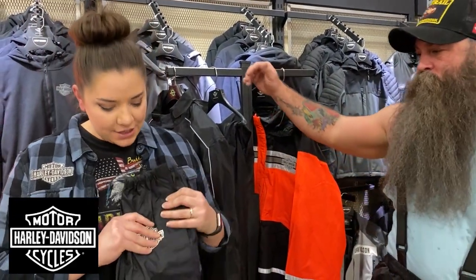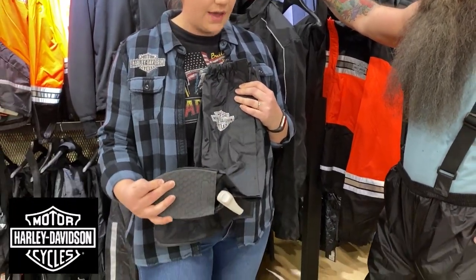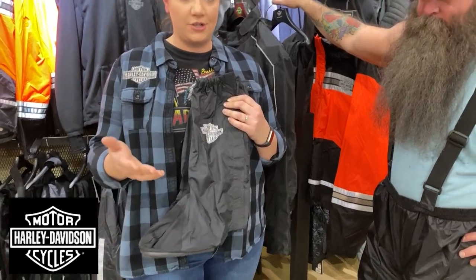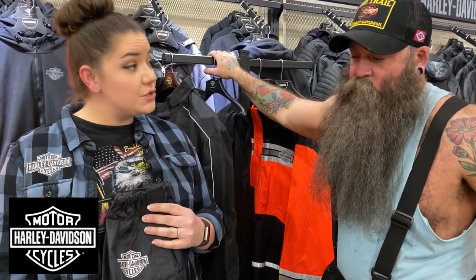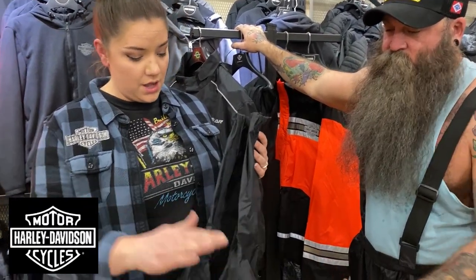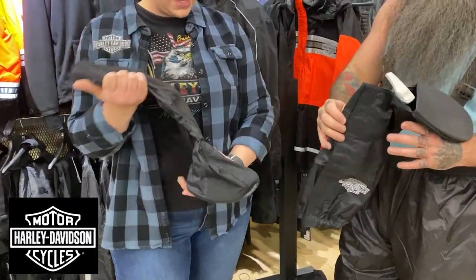All right, so Jenny, what do you got here? So I have the rain gaiters. These are Harley-Davidson, as you can tell. They do have different sizes, small, medium, large, extra large, depending on your boot size. The reason the rain gear doesn't come with this is because a lot of people still do have waterproof boots, but for those people that don't, you can get these optional rain gaiters to put over your boots. They do still have the heat shield on the toe caps and the inner calves.